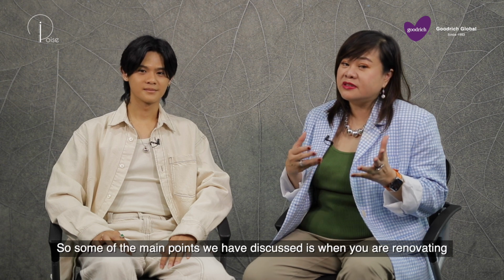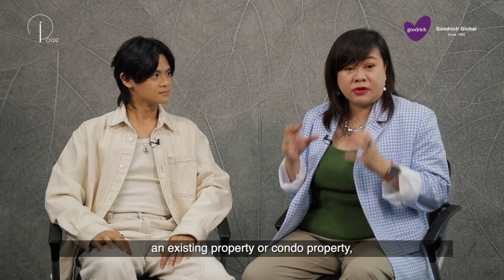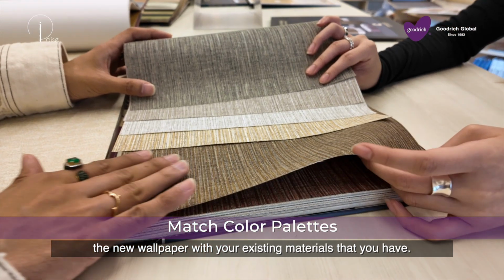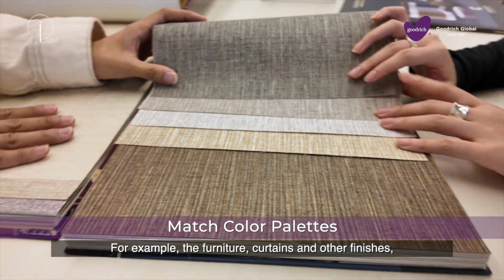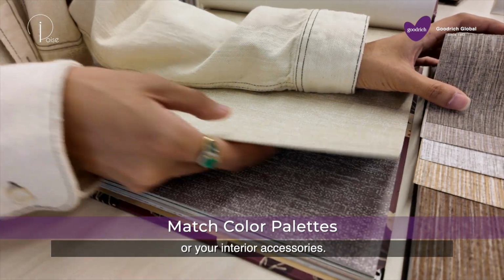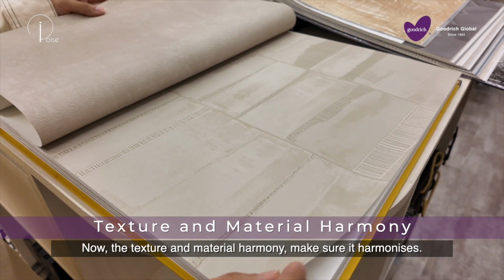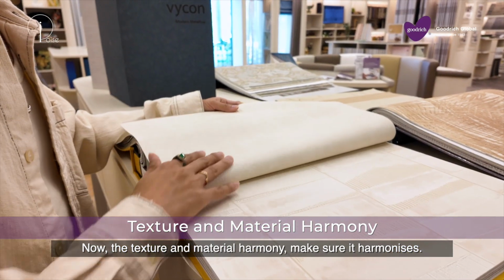So some of the main points we have discussed: when you are renovating an existing property or condo property, match your color palettes. Yeah, the new wallpaper with the existing materials that you have, for example the furniture, curtains, and other finishes or your interior accessories. Balance the look without overdoing it. Now, the texture and material harmony, make sure it harmonizes.